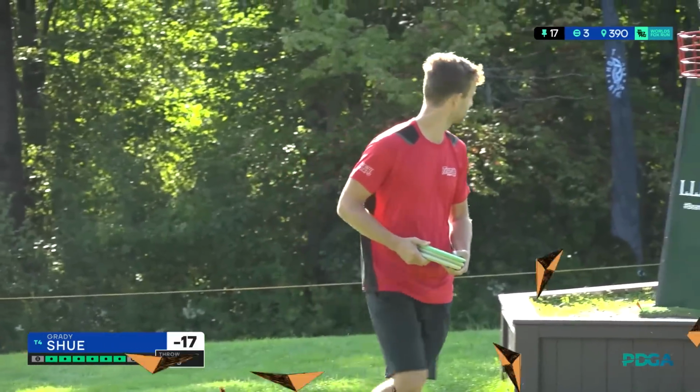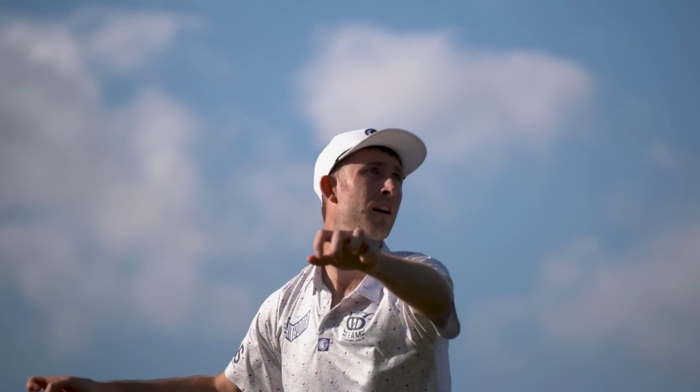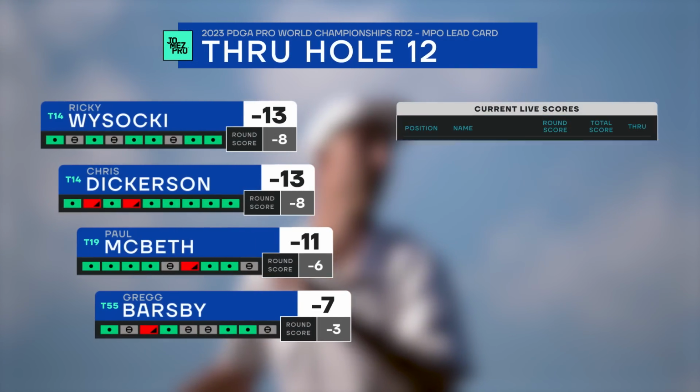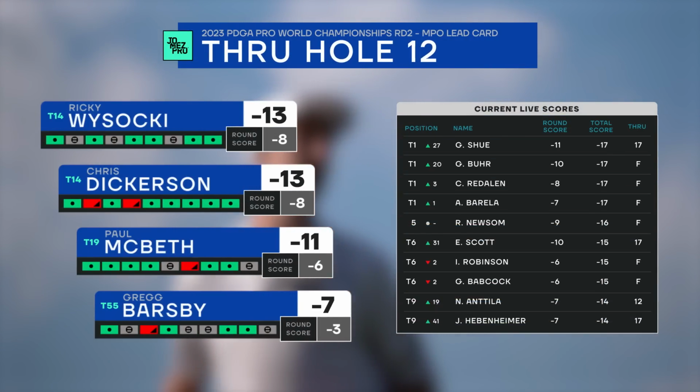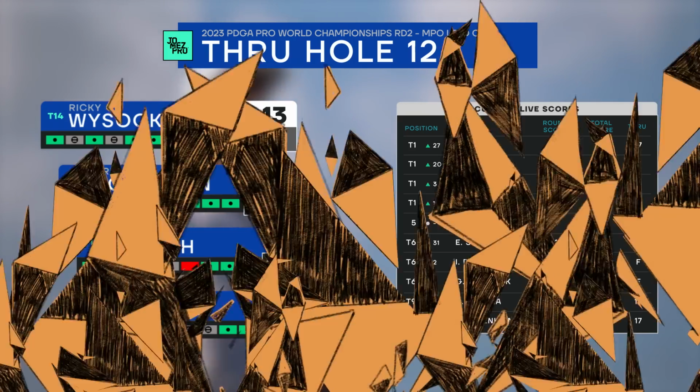I mean, for Grady, obviously all the talent in the world, but not getting the reps, I wouldn't think. And to come out here and play like that, he's got to love his position. Anyone who's played with Grady knows he's got big game. Hats off or shoes off. I don't know. Yeah, both maybe. Well, both. My bad.